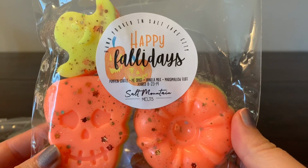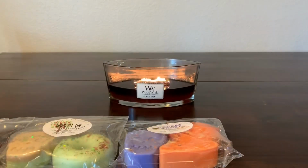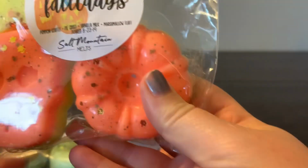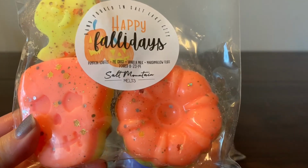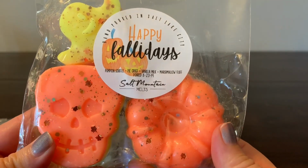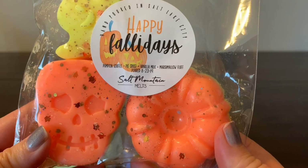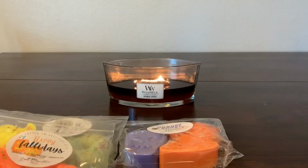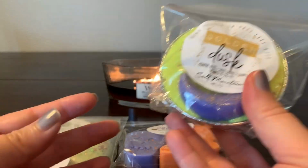Another little candy bag, and happy holidays. This is pumpkin souffle, pie crust, vanilla milk, and marshmallow fluff. Marshmallow Flufferton. To me, this smells like, what is that from Bath and Body Works? Like pumpkin marshmallow frosting or marshmallow pumpkin. That's what it smells like to me. It's got a little bit of a spice of the pumpkin, and I definitely get vanilla and marshmallowness in here. And there is a little tad hint of pie crust, I must say. That's really nice. Vanilla pumpkin marshmallows. Sorry, I'm still thinking about it.